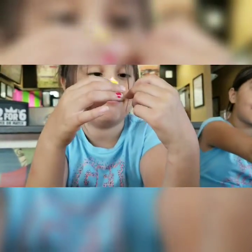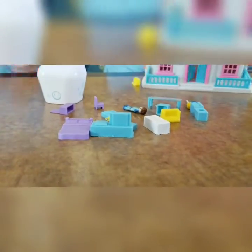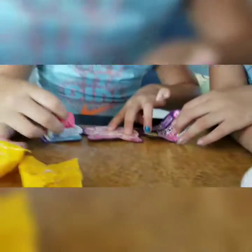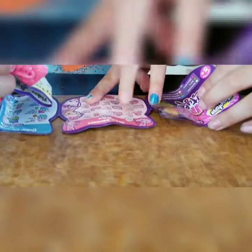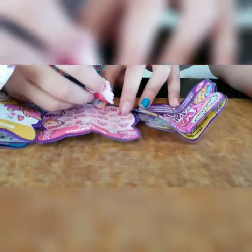Ooh, so how do you play with those? Tape says on the Shopkins back. I have no idea. Let's see who are these. Yeah, show me what you got. Okay, here, let me see. Oh, there we go. This one goes with the princess one. Yes, it does go with the princess one. No, it doesn't. Oh, yes, it does. Here she is.